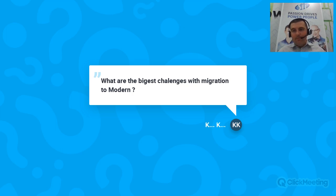What does it mean? It will increase the cost of your project. It will increase the workload. It will increase the amount of work you will have to spend to make it work. It's not that it is not possible at all, that you cannot migrate from classic to modern. It is possible, but the volume of work you will have to spend to migrate data to modern will be much bigger.